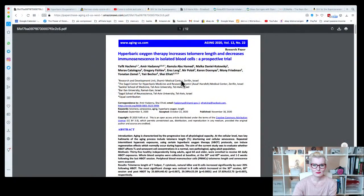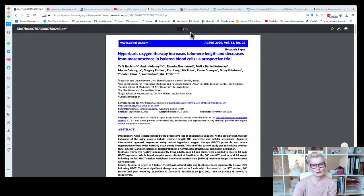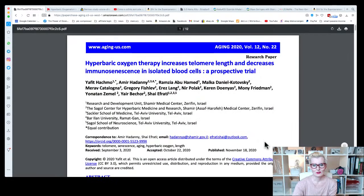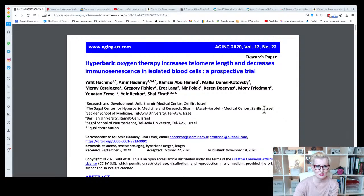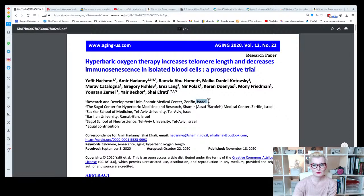So the first thing is a study. Let's see if I can zoom in. I cannot zoom in. Okay, like this. So the study is called Hyperbaric Oxygen Therapy Increases Telomere Length and Decreases Immunosenescence in Isolated Blood Cells. This is a study that has been conducted in Israel.